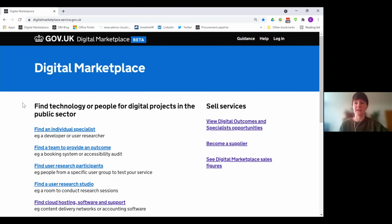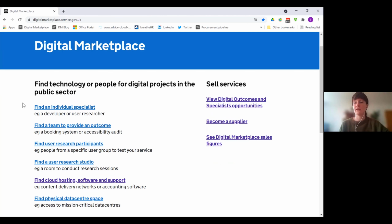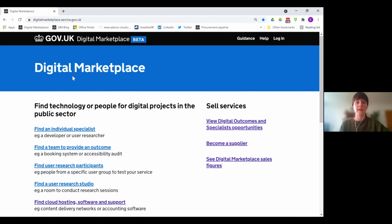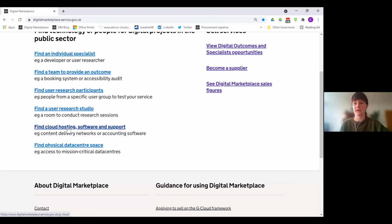Yeah, absolutely. I can show you an example now. This is an example if I was a buyer looking for a site investigation software like RenKaps. So this is the digital marketplace. You navigate to this website here and you can click on Find Cloud Hosting, Software and Support. And this is the G-Cloud framework.